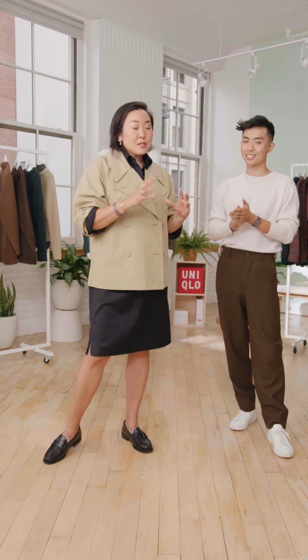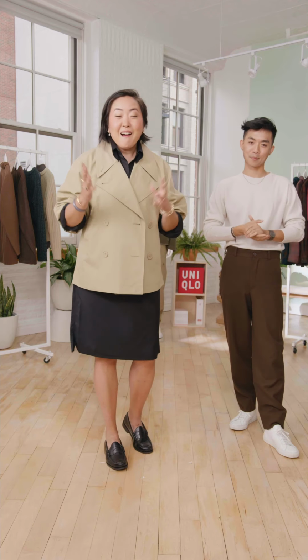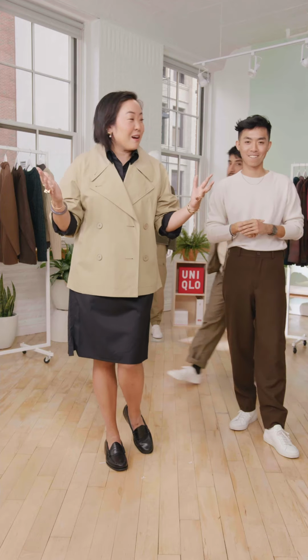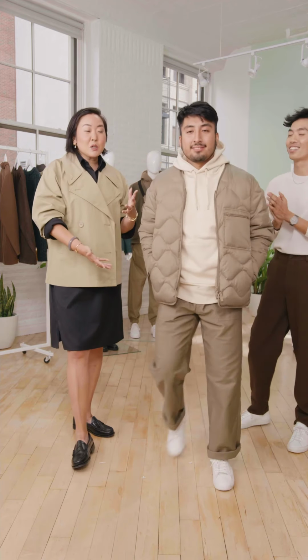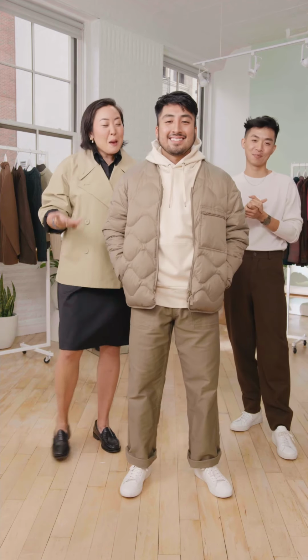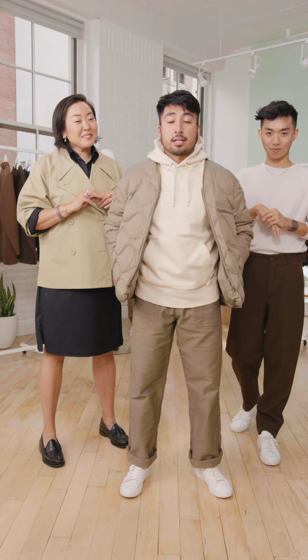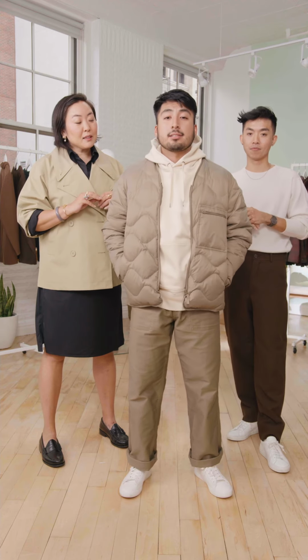Yes, of course. So now we're moving on to Miguel, another one of our friends from the Atlantic Terminal store in Brooklyn, New York. Is this the coolest guy you have ever seen? Miguel, please let us know your height and what sizes you're wearing. I'm 5'7". I'm wearing a medium on the jacket, medium in the sweater, and a medium in the pants.